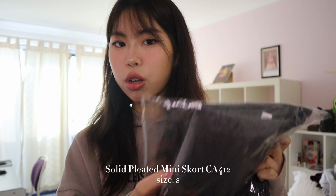How many clothes? Oh my lordy lord. I was so excited for this skirt. It's a solid pleated mini skirt in the size small and it's gray. I honestly have been seeing so many girls on my Pinterest with the cutest gray skirts. The material is literally so thick. It has shorts because it's a skirt, obviously, so it would have shorts.